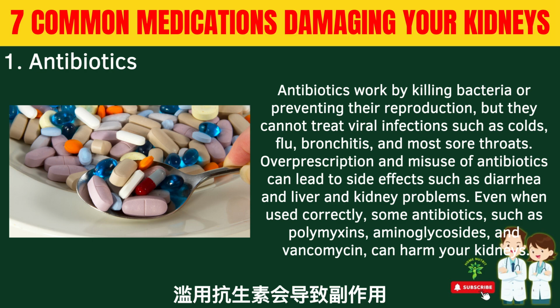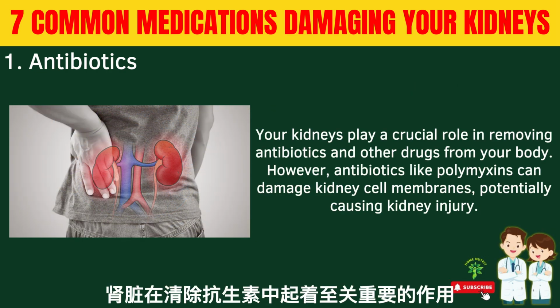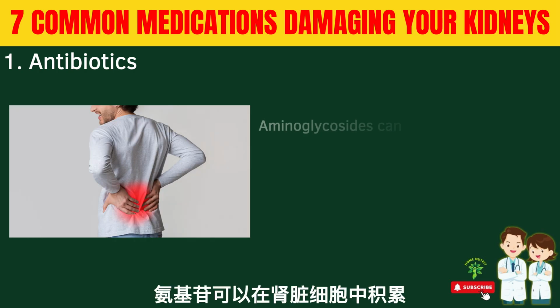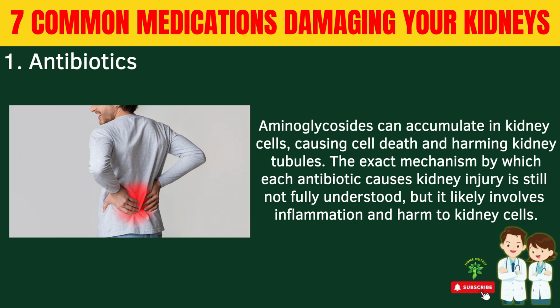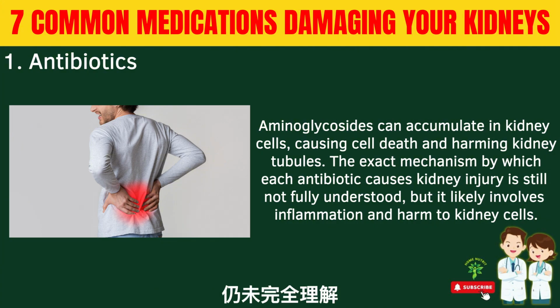Overprescription and misuse of antibiotics can lead to side effects such as diarrhea and liver and kidney problems. Even when used correctly, some antibiotics, such as polymyxins, aminoglycosides, and vancomycin, can harm your kidneys. Your kidneys play a crucial role in removing antibiotics and other drugs from your body. However, antibiotics like polymyxins can damage kidney cell membranes, potentially causing kidney injury. Aminoglycosides can accumulate in kidney cells, causing cell death and harming kidney tubules. The exact mechanism by which each antibiotic causes kidney injury is still not fully understood, but it likely involves inflammation and harm to kidney cells.